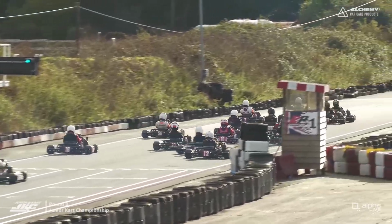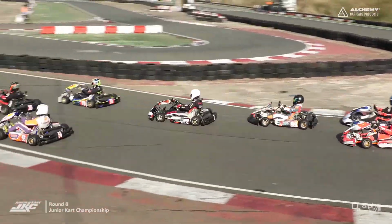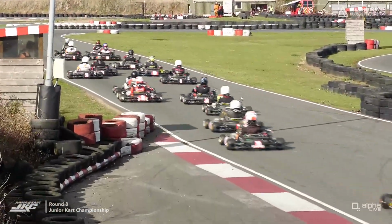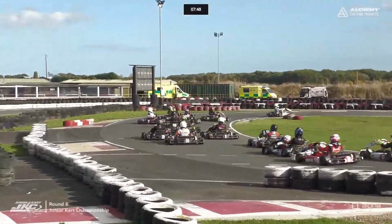In junior Rotax, Hurst Grover comes to the inside of Nicholas Ellis. Let's see if everybody can get round the first corner this time in junior Max. They can, nice and clean in heat 3. They've learnt their lessons from heats 1 and 2.